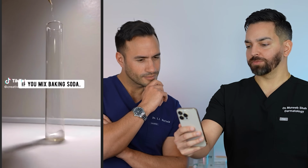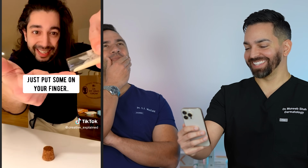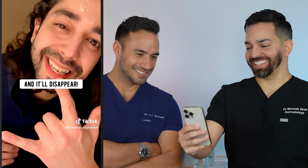Did you know if you mix baking soda with honey and apple cider vinegar, mix it until it's like a paste, and boom, you got the best homemade natural remedy for pimples. Just put some on your finger, apply it on the pimple, leave it on overnight, and it'll disappear.